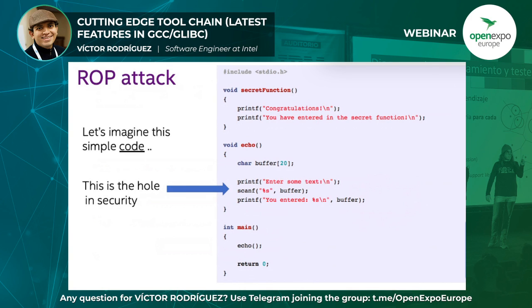On the top of the code, you will see that there is something called secret function. And secret function is never, ever reached at any point. As you can see, in the main, we call the function echo, but we never call the secret function. And inside echo, we never call the secret function. So it's not possible by any logic inside the code to reach secret function. Secret function is going to print, congratulations, you have entered the secret function, because it's not supposed to be entering that function. So let's imagine that simple code.